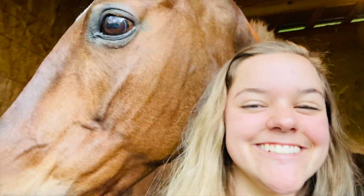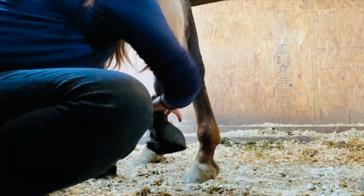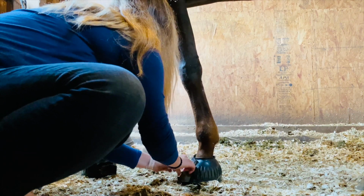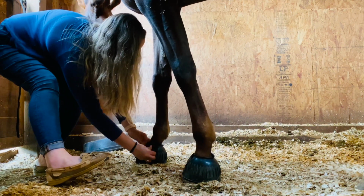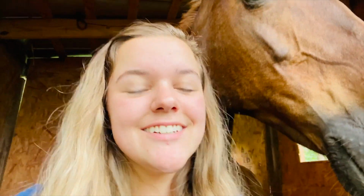So now that her neck gel is off, I put her bell boots on because she always goes out with bell boots. She has a tendency to pull shoes, and I don't want to deal with that all the time. So now I'm gonna put her fly mask on before she goes out. I'm currently waiting for her fly sheet to arrive in the mail, hopefully later this week.